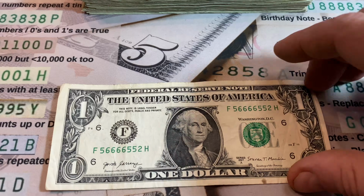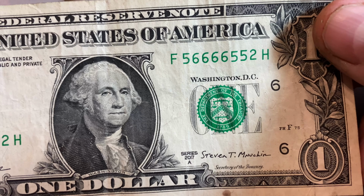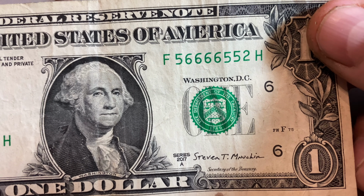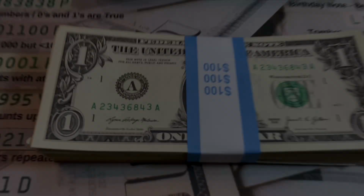Good to see. And then almost another great bill. Had that last digit been a 5 or a 6, would have been a fantastic looking binary note with 5s and 6s. It's a close call, not a keeper. I'll be sending it back, but 2 good keeper notes. Maybe it's heating up. Let's see how strap 8 does for us.